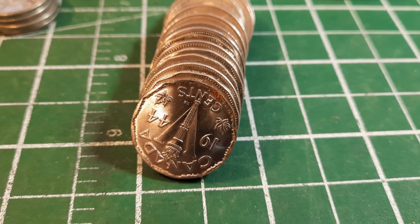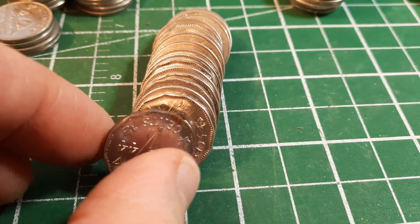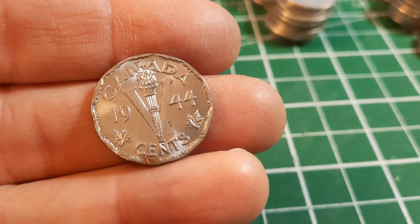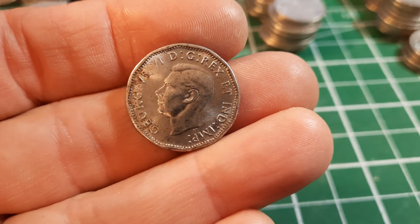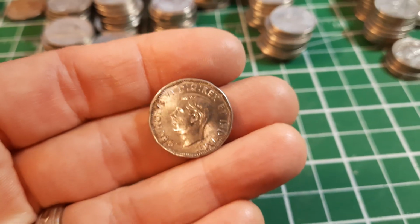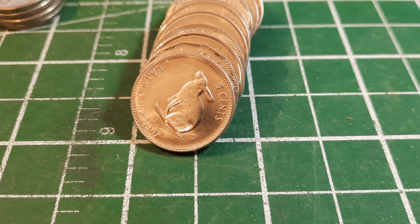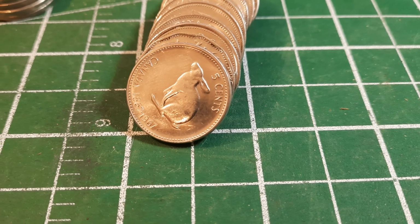And in this same roll, we got a pretty stunning looking 1944, at least for most of it. I can see some rust on the edge, but that's a gorgeous coin. We'll see what the other side looks like. Got a few little rust marks, but overall, much better condition than these 44s that we've been finding. That's a beauty. And speaking of beauties, just a few coins back, we've got a gorgeous 1967 Centennial commemorative.